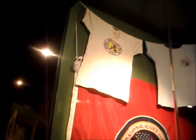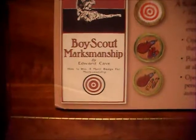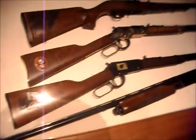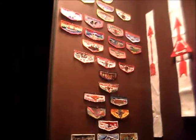That's the t-shirt. I took my merit badge with a BB gun. The patch industry wouldn't exist without the Boy Scouts. They have a patch for everything. I kid you not.